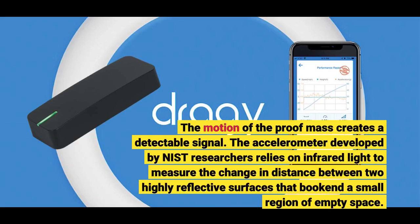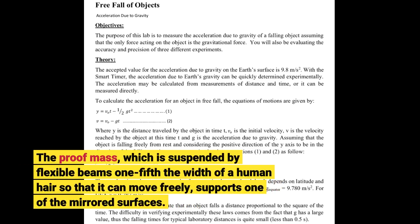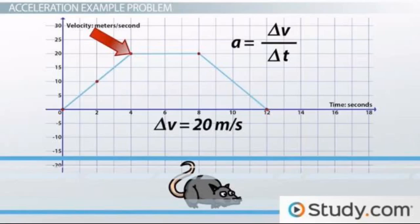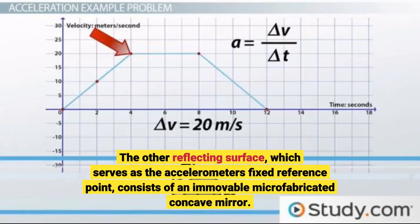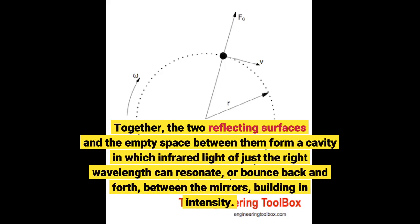The accelerometer developed by NIST researchers relies on infrared light to measure the change in distance between two highly reflective surfaces that bookend a small region of empty space. The proof mass, which is suspended by flexible beams 1/5 the width of a human hair so that it can move freely, supports one of the mirrored surfaces. The other reflecting surface, which serves as the accelerometer's fixed reference point, consists of an immovable microfabricated concave mirror. Together, the two reflecting surfaces and the empty space between them form a cavity in which infrared light of just the right wavelength can resonate, or bounce back and forth, between the mirrors, building in intensity.